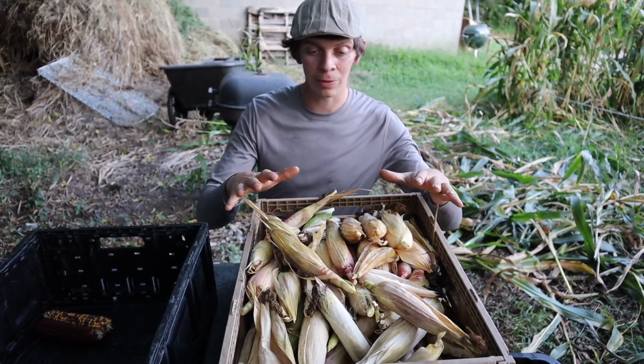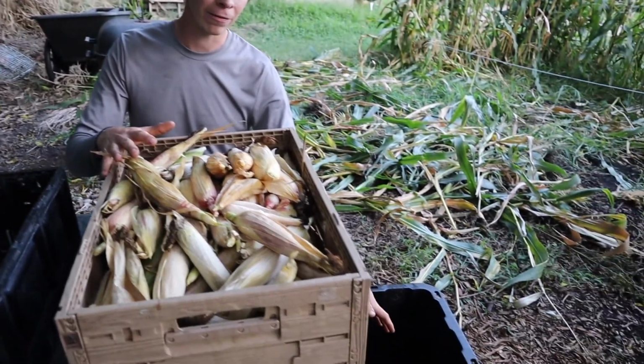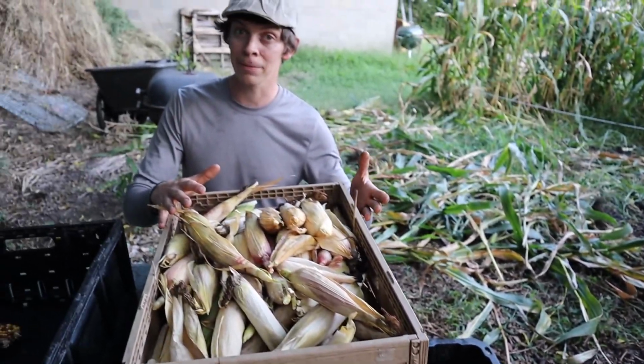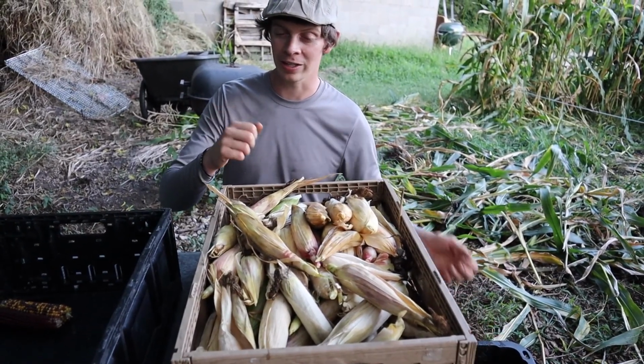So here you can see we have the corn that is unshucked. Down to the right, we have the bin where the shucks will go. This is for the compost pile. I happen to be left-handed, so I'll be here, and it works very efficiently for me to toss it there.